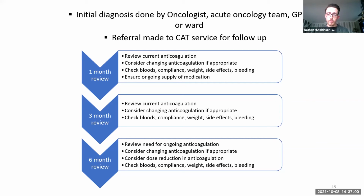We will then normally process that referral, send a letter to the patient and GP to say that they have been referred, and then we will see them just prior to their first month of treatment, at 3 months and at 6 months. At each of those consultations, we will adapt to match whatever the patient needs, but we will have a general standard checklist. So our 1 month review will be slightly different to our 3 and 6 month.